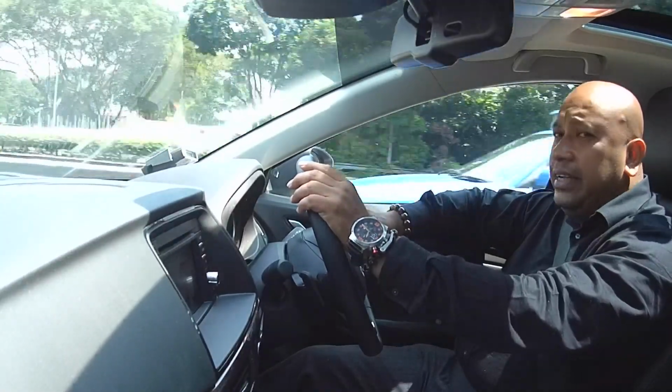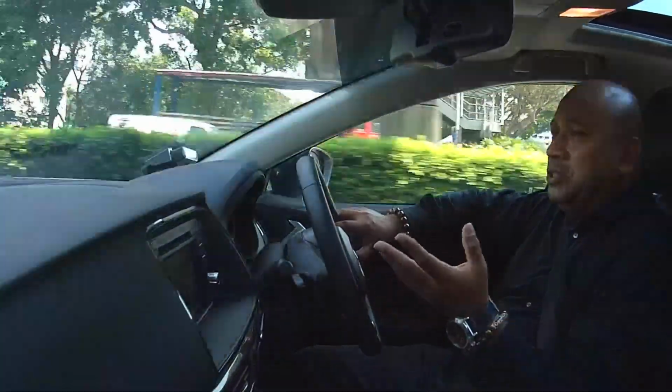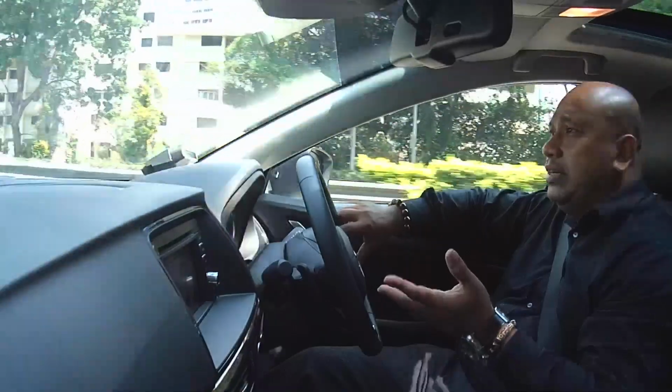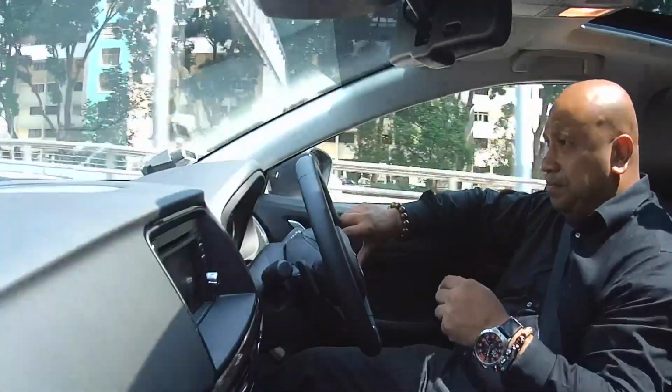And in terms of fuel efficiency, I would say this car is really impressive because we've been driving it for the whole day, and believe it or not, it's gone down by only 2 bars. So in my books, in terms of fuel consumption, I think this is a really fuel efficient car.